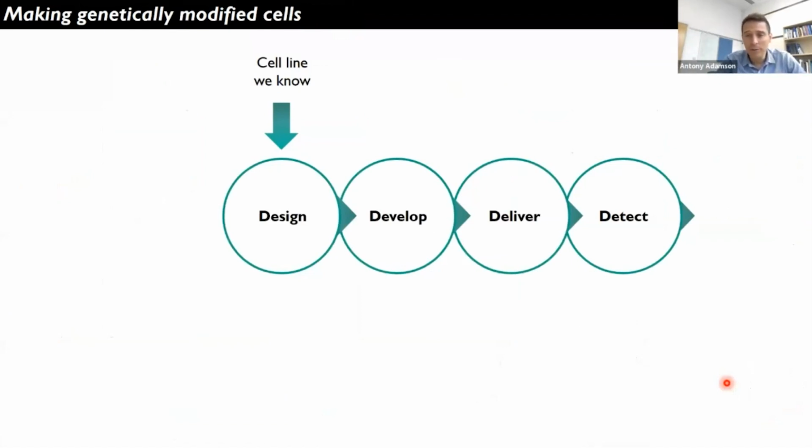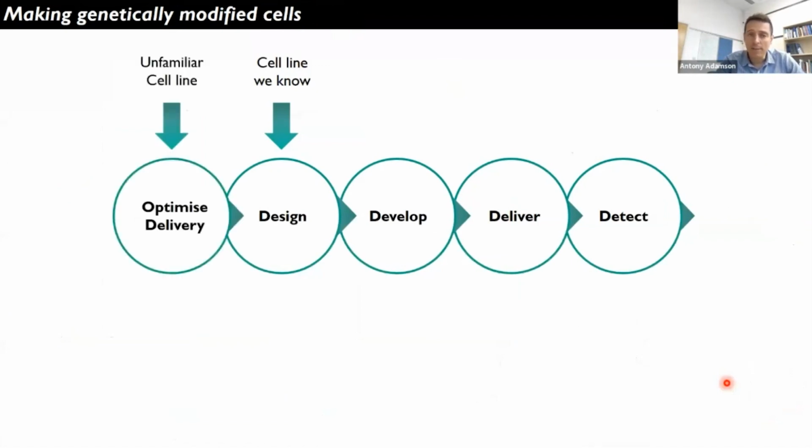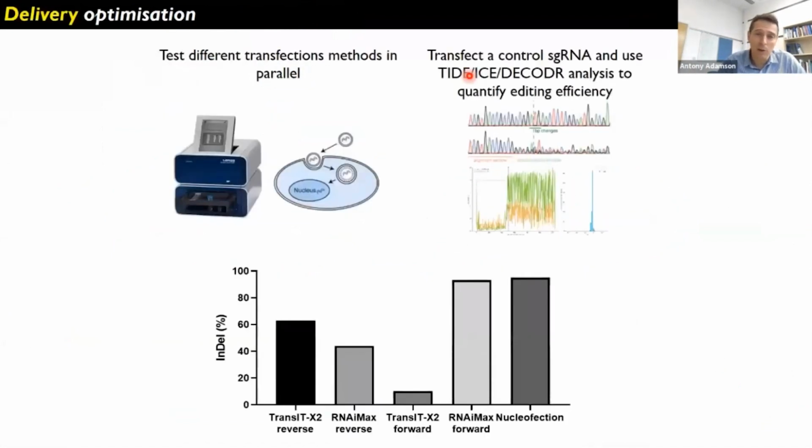So in terms of those cell lines, there's those 4Ds again. If someone comes to us with a cell line we know that we've worked with before, then we can run through that usual process. If it's a cell line we don't know, that we're not familiar with, we do a preliminary service where we do a delivery optimization. And this is just a recent example where we can test lots of different methods in parallel to deliver the same guide RNA, which is our control guide RNA, via nucleofection or lipofection, lots of different methods.